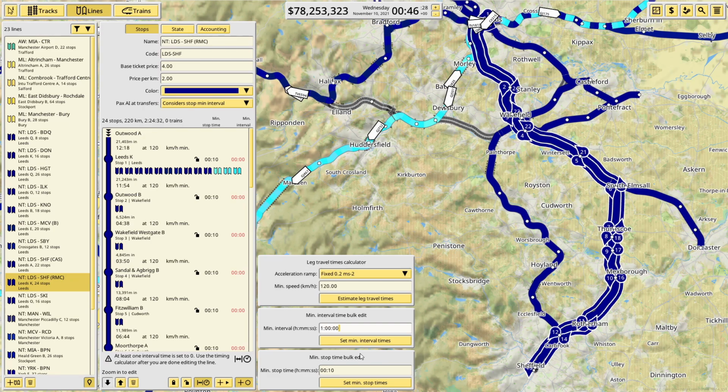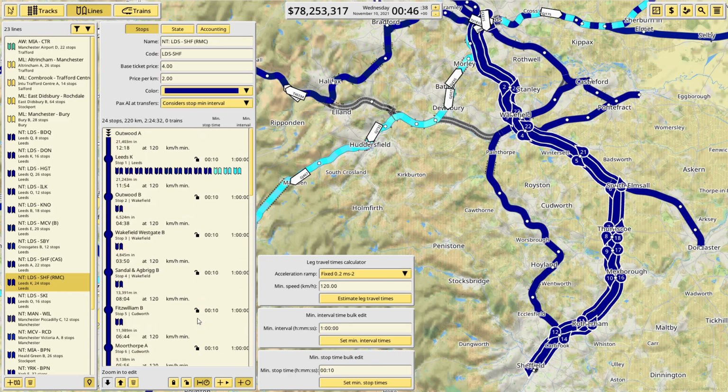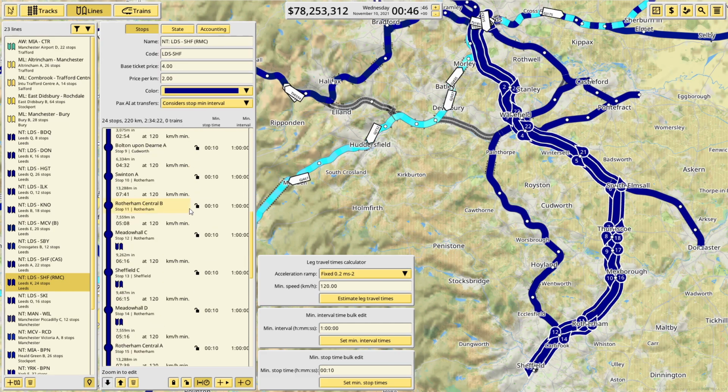There we go. Set that at all stations. And then at Sheffield, let's have a look at a waiting time there. Should we have it about every 10 minutes at Leeds? A 10-minute waiting time. And then a 15-minute waiting time at Sheffield.